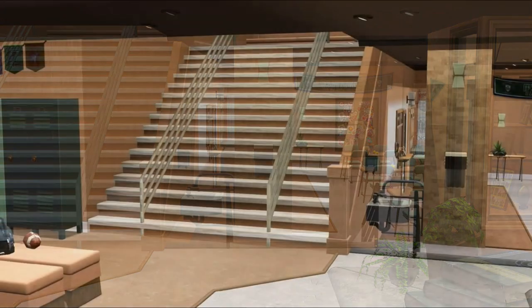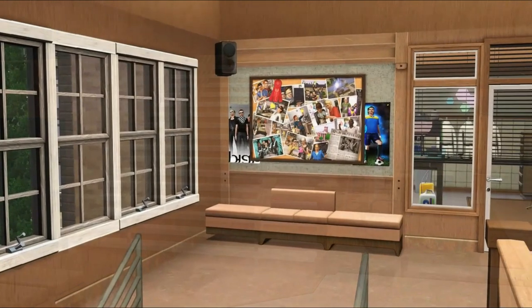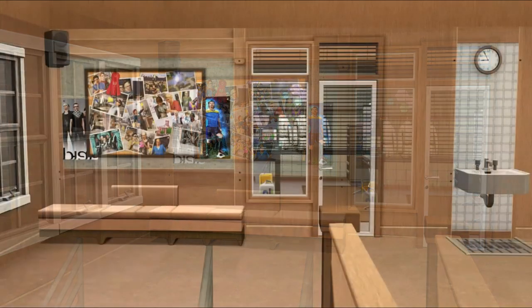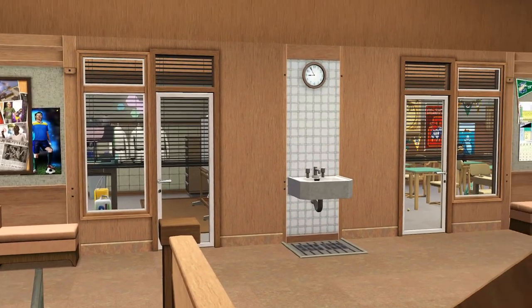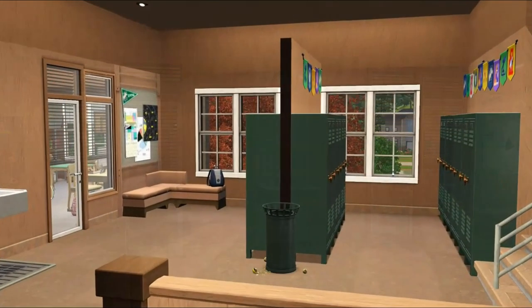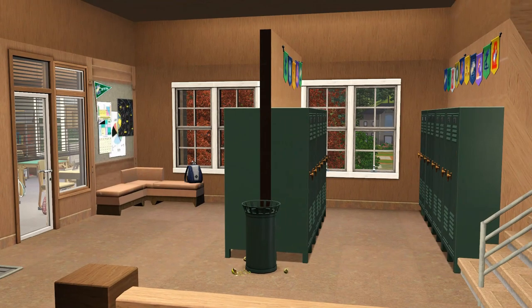Then upstairs, that's the hallway with the two classrooms, so the science class here, and next door, I've said more, the humanity class, and that's the main locker corner over there.